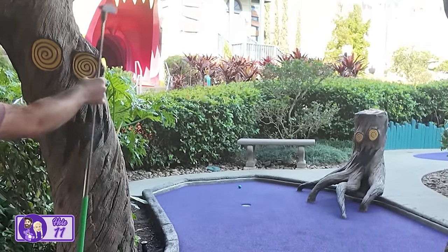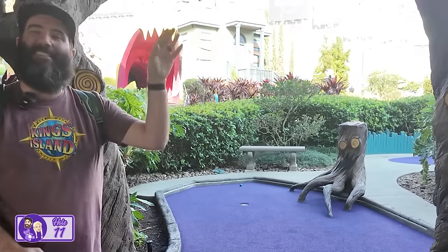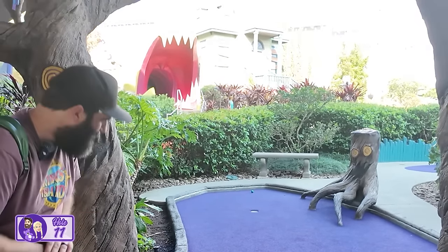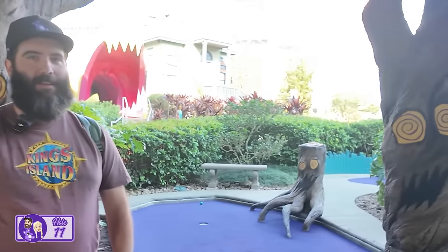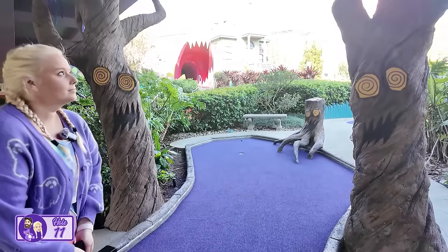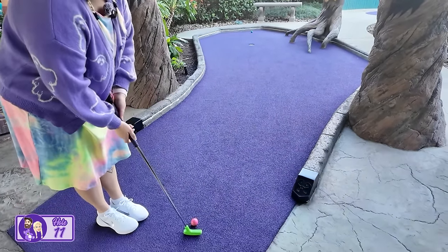Oh! Spencer! Oh, no, Spencer. Way too much power, but that was so close aim-wise. The trees are against you. Have you noticed that? That's three tree holes that you've been very close on. These trees do not like you. Inversely, you've gotten two hole-in-ones in a row on tree holes. Come on, trees.